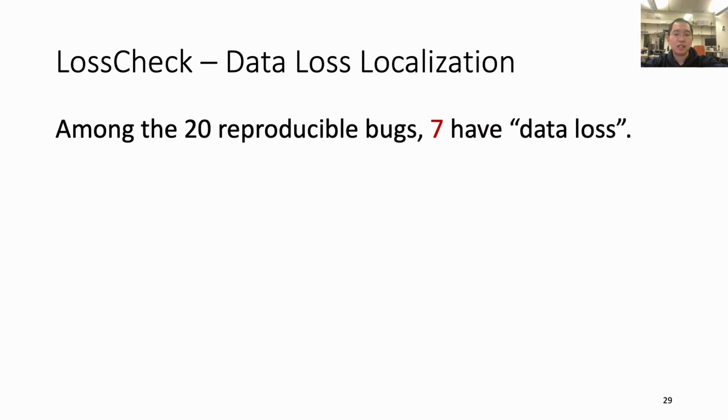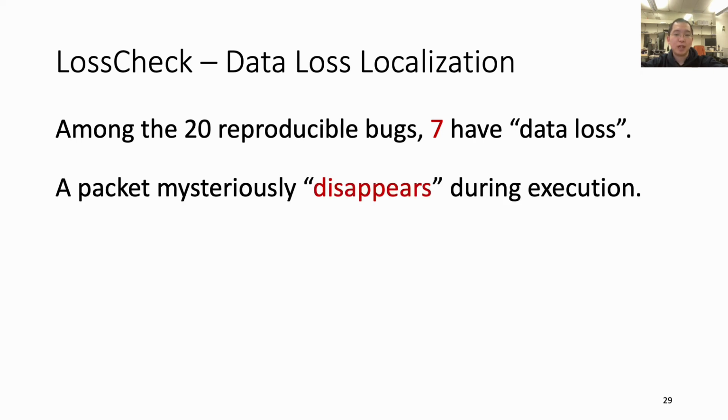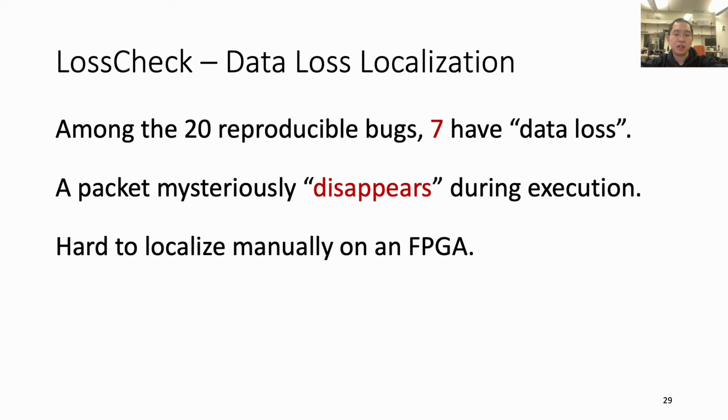LossCheck is a more complex debugging tool that involves dynamic analysis. It is used to localize data losses, which is a symptom we observed in many bugs in our testbed. A data loss is when a packet mysteriously disappears during circuit execution. When a data loss occurs on the FPGA, it's really hard to localize manually.